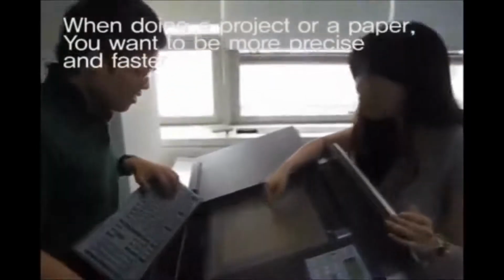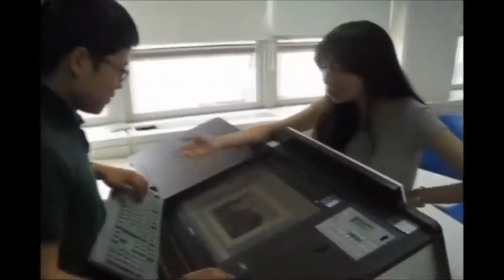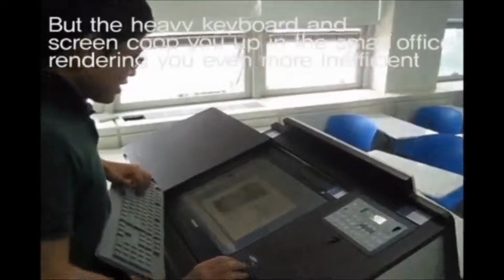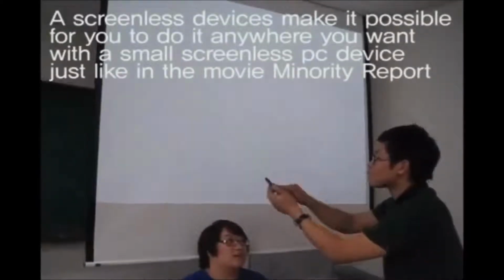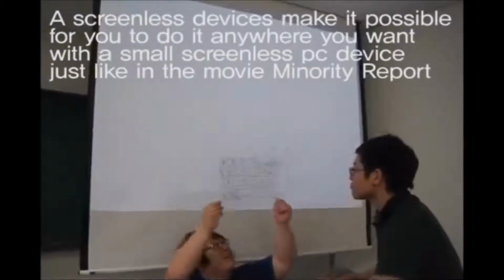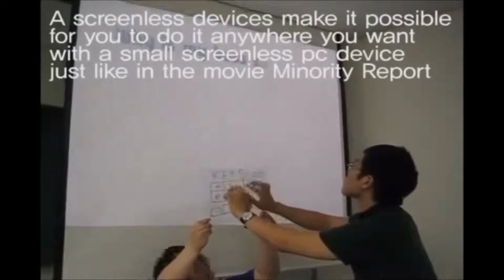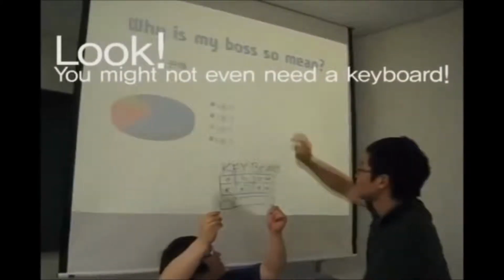When doing a project or a paper, you want to be more precise and faster, but the heavy keyboard and the screen cooped up in a small office render you even more inefficient. However, screenless devices make it possible for you to do it anywhere you want with a small screenless PC device, just like in the movie Minority Report. Look, you might not even need a keyboard.